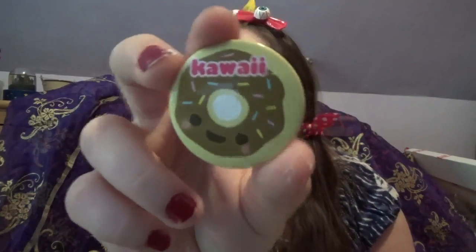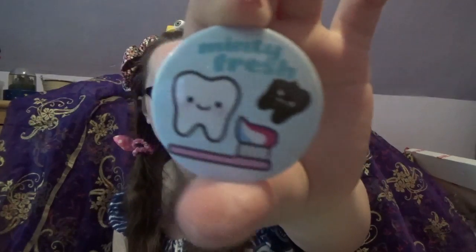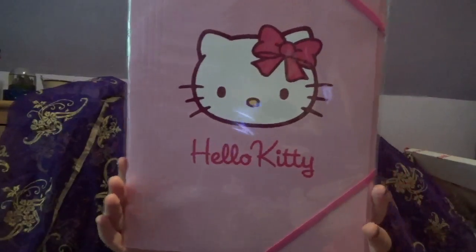I also got some of their little badges as well. That one. This one. And deep fresh. The one reason why I did that is so I could get exactly £10. Really, but that's that. Next, I got something that will probably be useful to me when I go to uni. I got this Hello Kitty folder, because I was just like, I need to get some stuff that is useful for uni as well. So I got a little Hello Kitty folder.